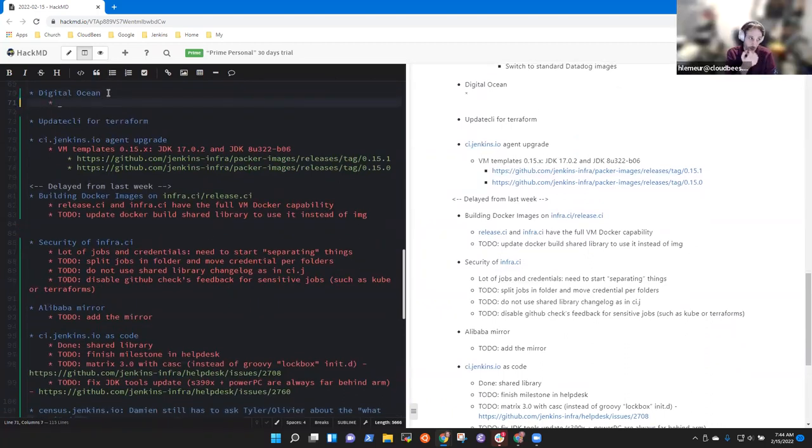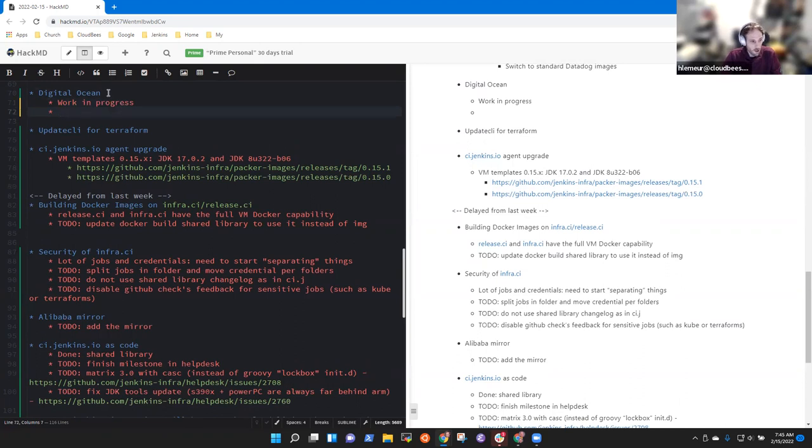Yes, it's still a work in progress. I have my cluster speaking with my local Jenkins instance, and I have to reproduce it on ci.jenkins.io and in Puppet Infra code.